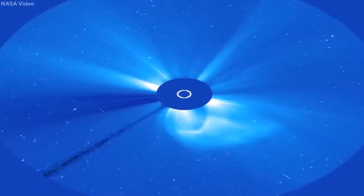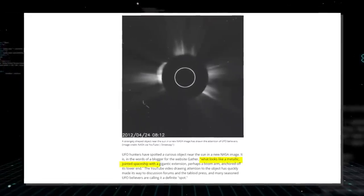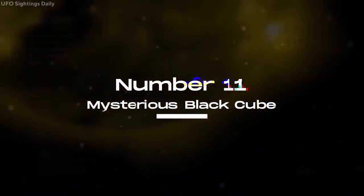Captured by a telescopic camera on board NASA's Solar and Heliospheric Observatory, SOHO, the object was described to have looked like a metallic-built spaceship with a gigantic extension. Number 11. Mysterious Black Cube.